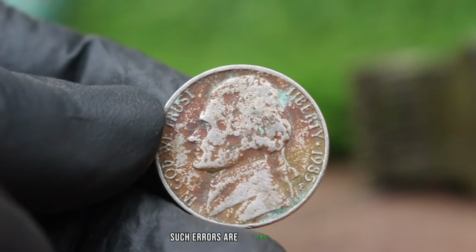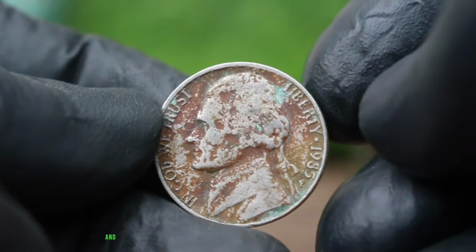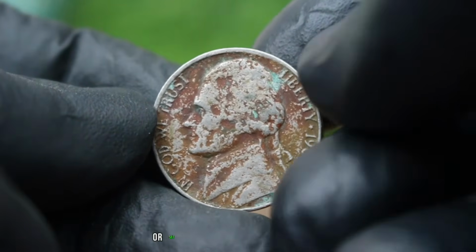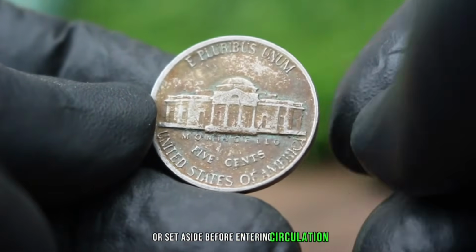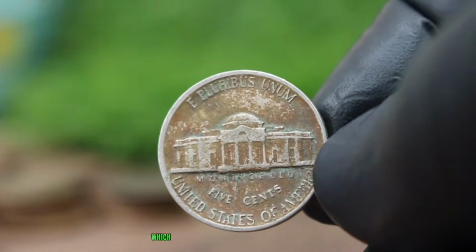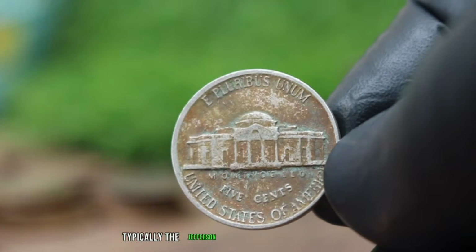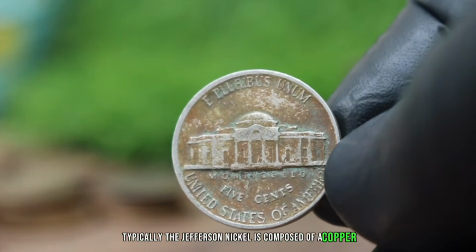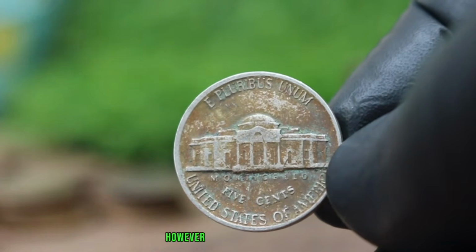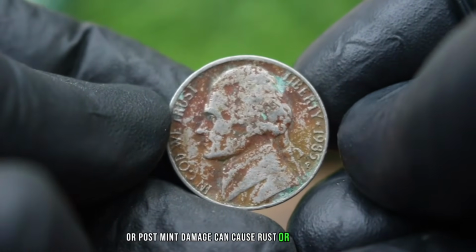Such errors are extremely rare because minting processes are tightly controlled, and errors of this nature often result in coins being destroyed or set aside before entering circulation. Adding to the coin's uniqueness is the rusty coloration, which is quite unusual for modern nickels. Typically, the Jefferson nickel is composed of a copper-nickel alloy that resists corrosion and rusting. However, environmental exposure or post-mint damage can cause rust or discoloration.